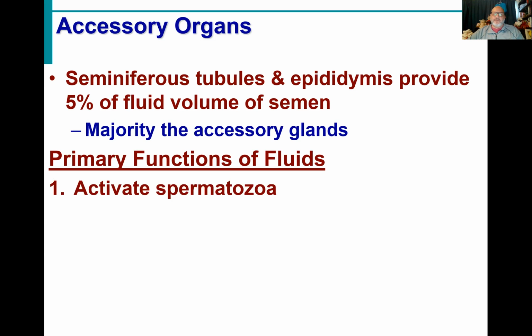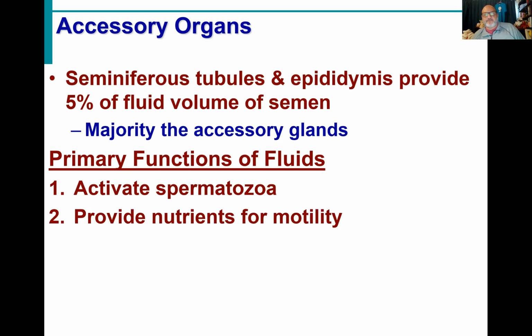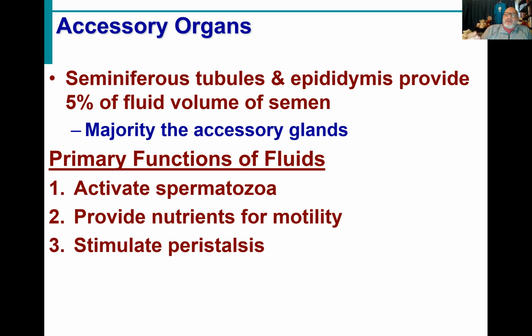So what is the function of these? Well, those sperm have been sitting there cooling their jets, waiting for the opportunity. So it's time to flip the switch and start that spinning motion. We need to activate the spermatozoa so that they are able to propel themselves to the egg. That spinning motion requires a tremendous amount of energy, so we need lots of nutrients, lots of fuel for those spermatozoa so that they can do what they need to do. But we do also want to help them. Ejaculation in the male involves peristaltic contractions to help in the propulsion of the sperm.